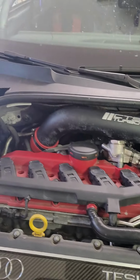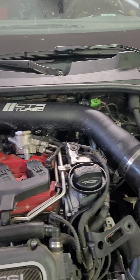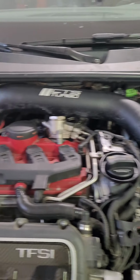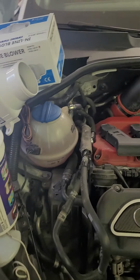Here's our little 5-cylinder engine. This is one tough bitch now. If I haven't managed to kill it the way I've driven it, it's tough. And we'll have our test day and get ready to go to hopefully Indy in the fall and have a 100% car.